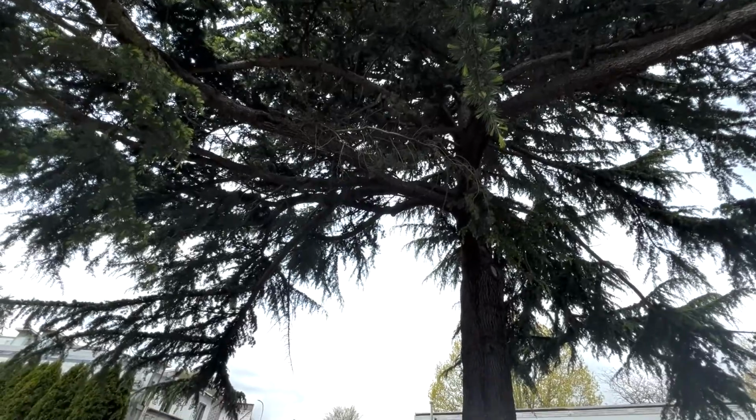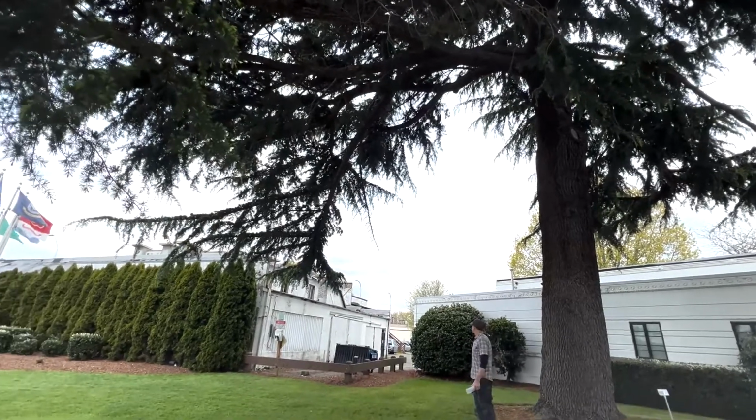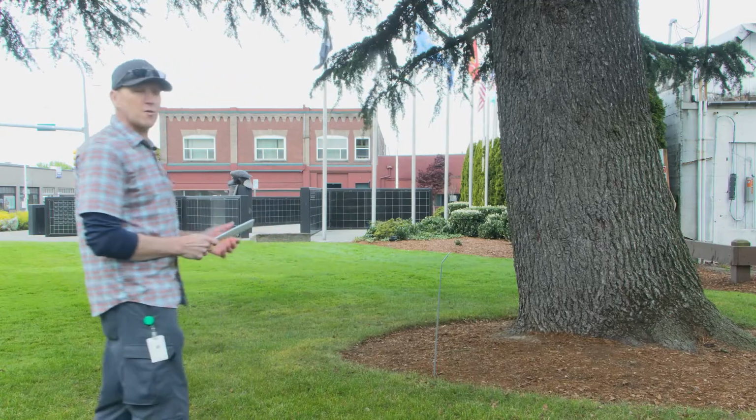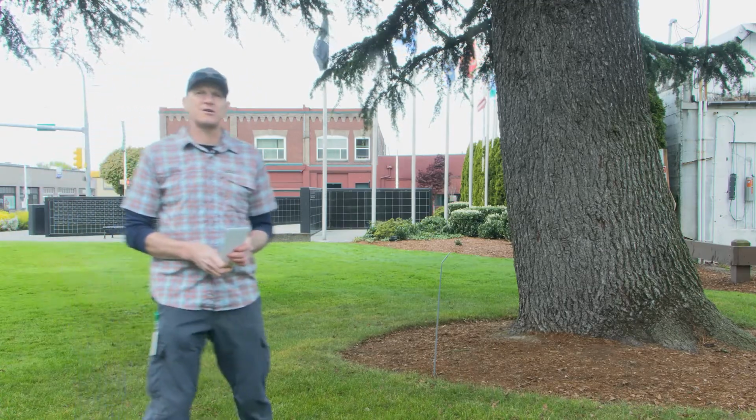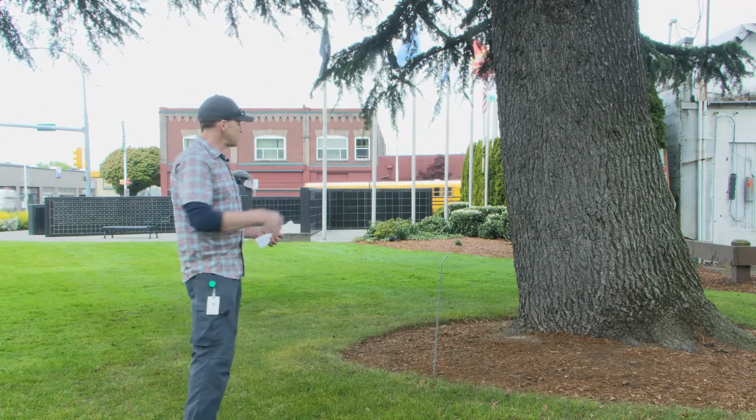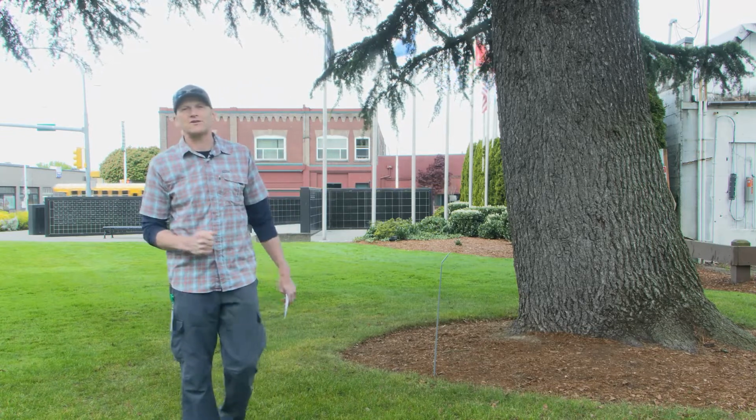This tree was probably planted in 1942, shortly after the fire station, which is now the museum, was built. The Veterans War Memorial itself was built in 2003. So again, lots of history, and this tree's been standing here witnessing much of it.